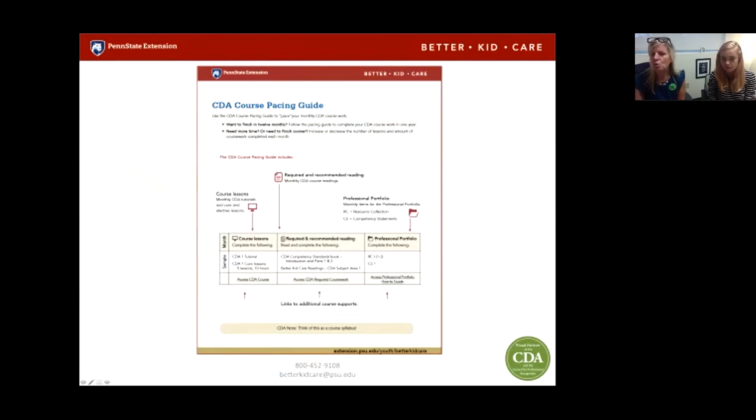It also tells you what to do for your professional portfolio. And if you're not familiar with the professional portfolio, don't worry. You're going to learn a lot about it in the tutorials. Also, if you look under each one of these headings, there's easy access to the course under CDA course lessons.